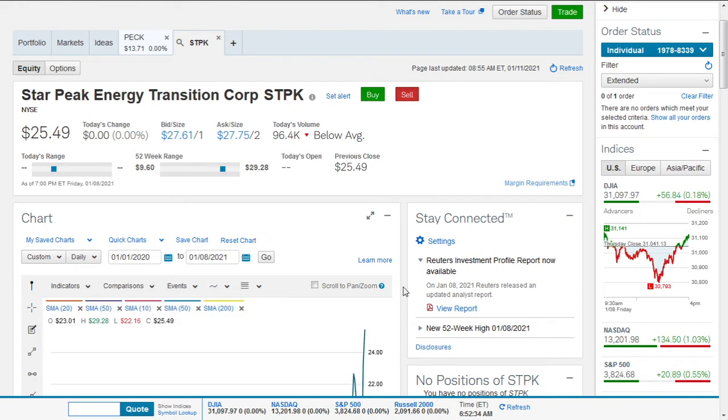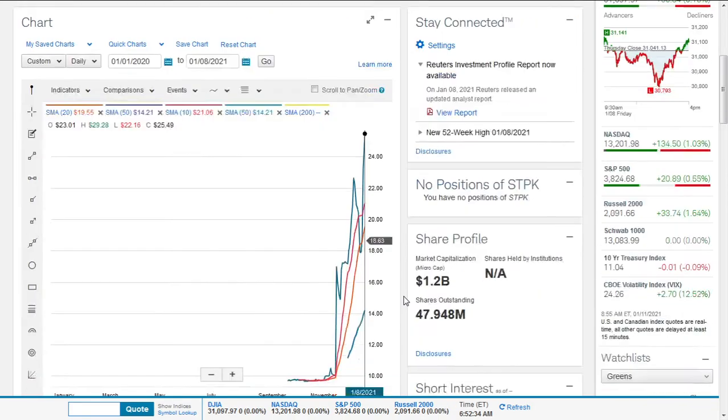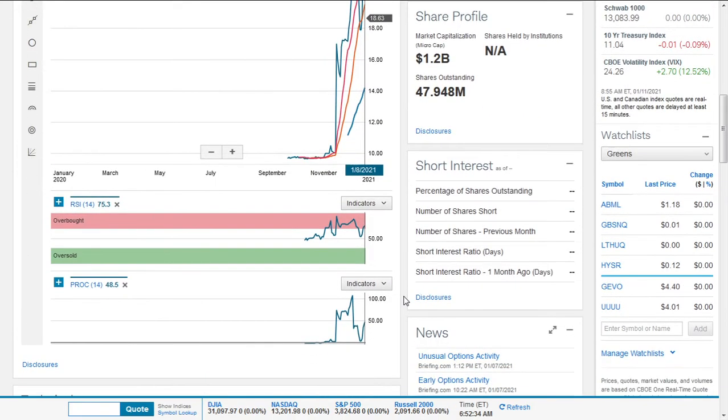And so far, 96,400 shares have traded. It's also another stock that is relentlessly surging. And how many sessions now? 1, 2, 3, 4. So we have so far 4 trading sessions of upward movement. So let's see what's going on here.